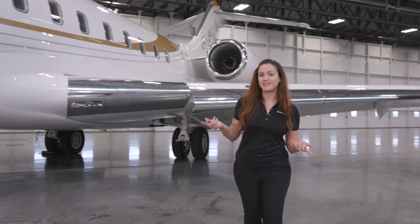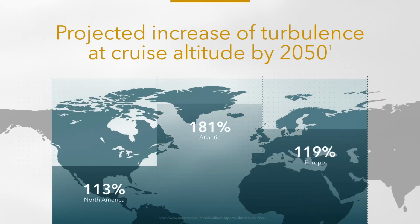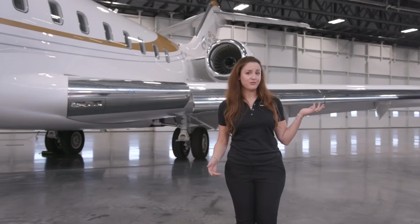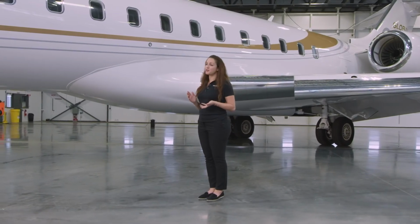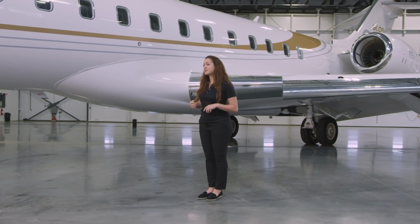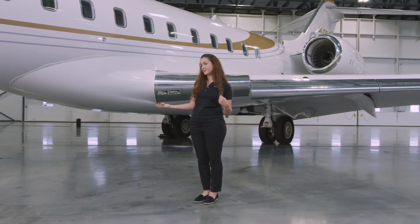Why is a wing that provides a smooth ride becoming more and more important? Because turbulence is increasing worldwide. Since the wing design provides more lift at slow speed, the size of the wing can be much smaller. At altitude, this offers less effective wing area for turbulence to offset the aircraft's balance.